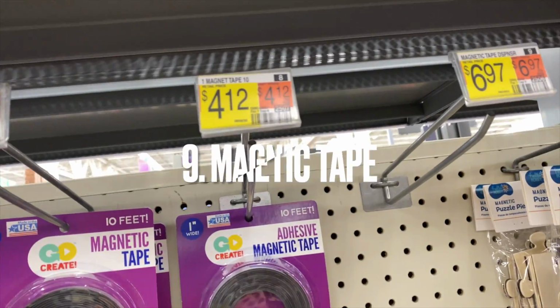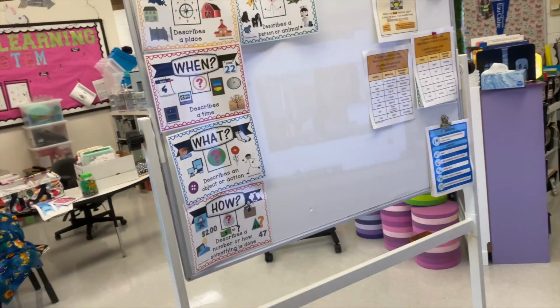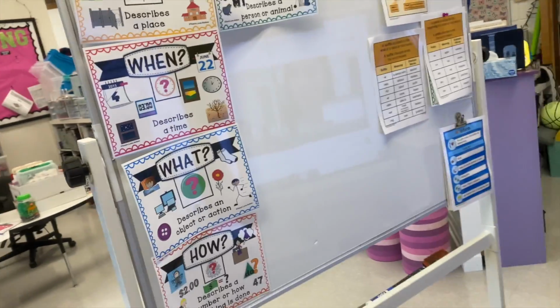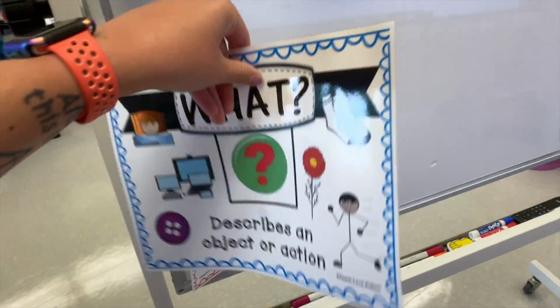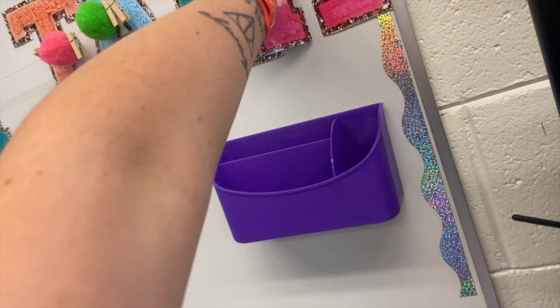Have you ever used magnetic tape? You should try it. I'm a big fan of using magnets in my classroom whenever possible. So I have a lot of items that have magnetic circles like this. But I also really enjoy the convenience of magnetic tape.